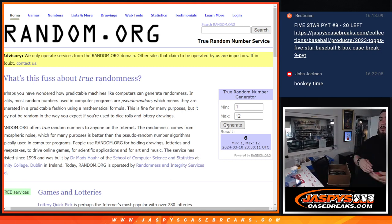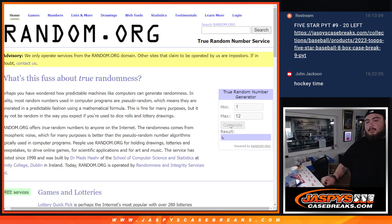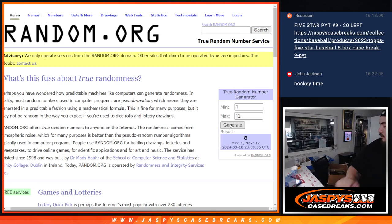And let's generate two more numbers. It's actually four boxes. 2 and 8. Perfect. Now we can do the randomizer for the Hawks, guys. So if you buy two or more teams, you have a chance to win the Blackhawks.